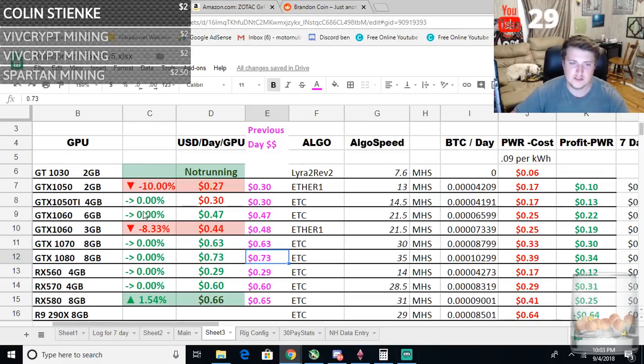You'll notice most of these show a 0% change from yesterday to today in US dollar. The RX 580 actually made a little bit more. I don't know if those maybe averaged out just a tad higher, maybe had a couple more accepted shares, got lucky, who knows, but the RX 580s are actually up 1%. My cards that are mining Ether 1, the 1052 gigs are down 10%, and my 1063 gigs are down 8%. That's a pretty good drop, but everything else pretty much stayed even across the board. This isn't what I would consider a green day by any means. But it is what it is.